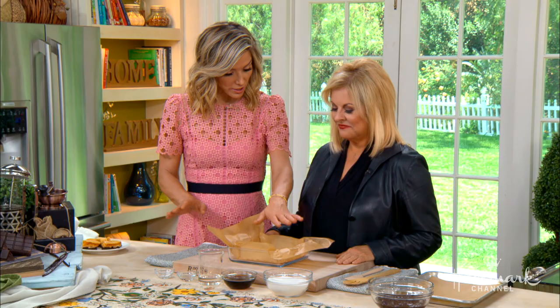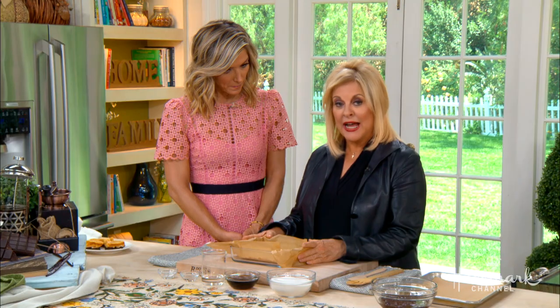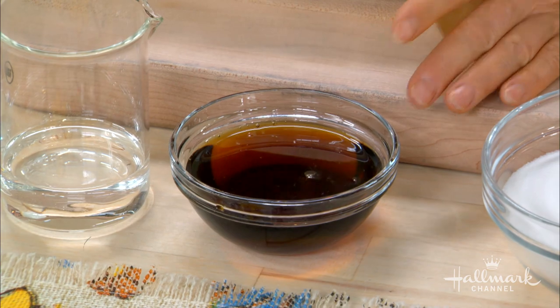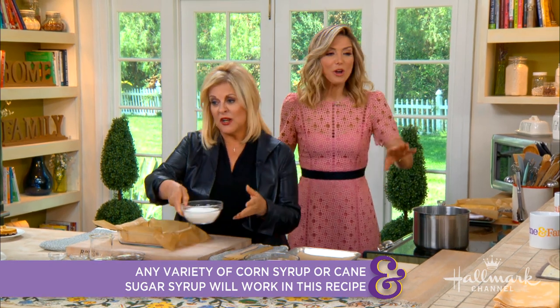So let's get started. It starts with just the peanuts on the bottom and some parchment paper, and then you start adding. First of all, I like to use the dark Karo syrup. Okay, so we're going to make the syrup over here. And the thing is, you've got to accept you're going to have some calories, okay? Can you deal with that? That's fine.